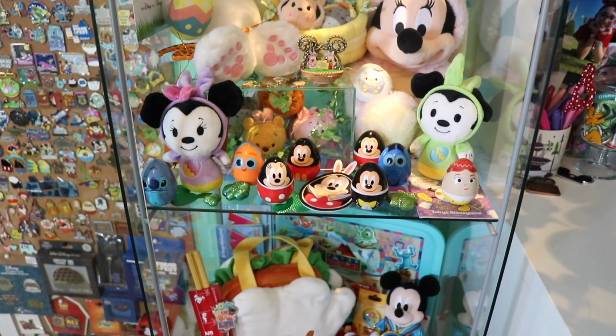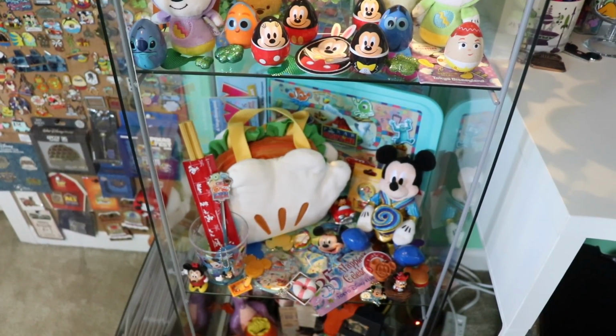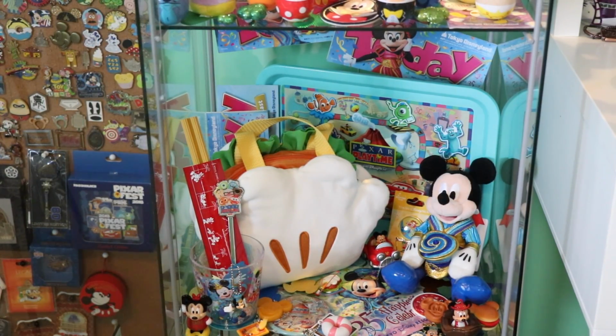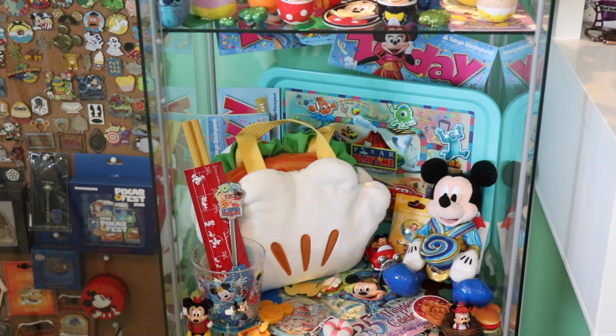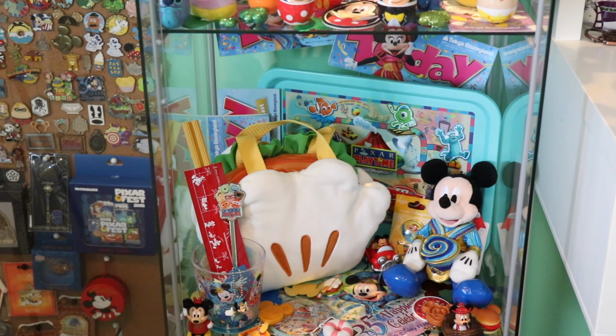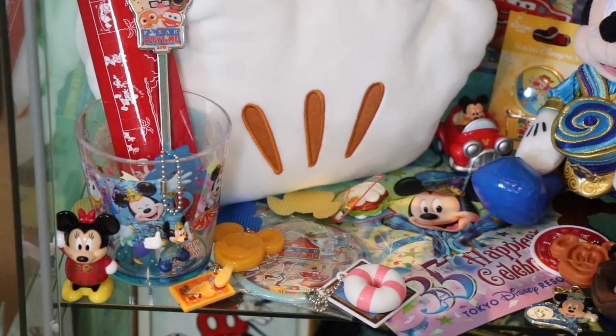And then moving down below that shelf, we have my Tokyo Disney 36th anniversary celebration. So here we have some of the 35th anniversary maps hanging there on the wall. We have another one of the Pixar Playtime trays, the little lunch bag, the churro, and some of the other exclusive 35th anniversary merchandise. And there's also some little nods to Pixar Playtime in there.